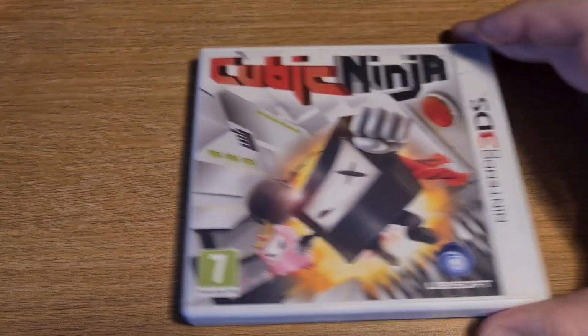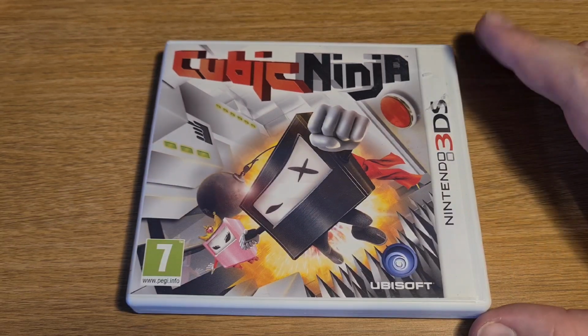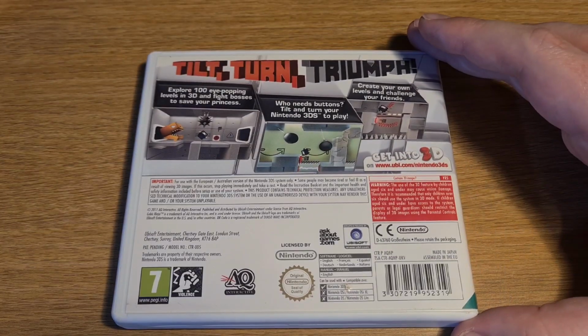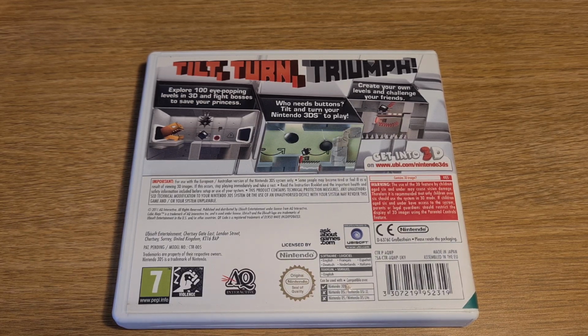The infamous Cubic Ninja. Fun fact about this game, it was actually used as the tool to hack the 3DS the very first time. New methods have come along since that are far superior in terms of the ability to hack the system, which I'm sure a lot of you know about. This one, the game itself, not very good, nothing special, but it will go down in 3DS history as being that tool that was used to hack the system.